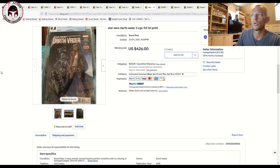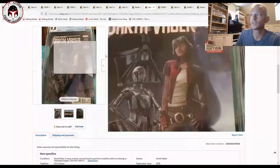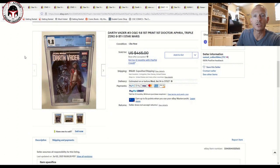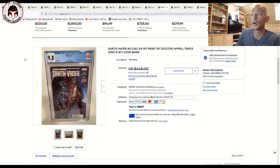Here's another one that sold at almost the exact same price point, $426 plus $20 shipping. So again, slightly above what I paid for mine, but that seems to be kind of the floor in those low 4s. And here's a third one. This one was $465, but best offer accepted. So the sales price was probably in line with those other 2 that I just showed you.